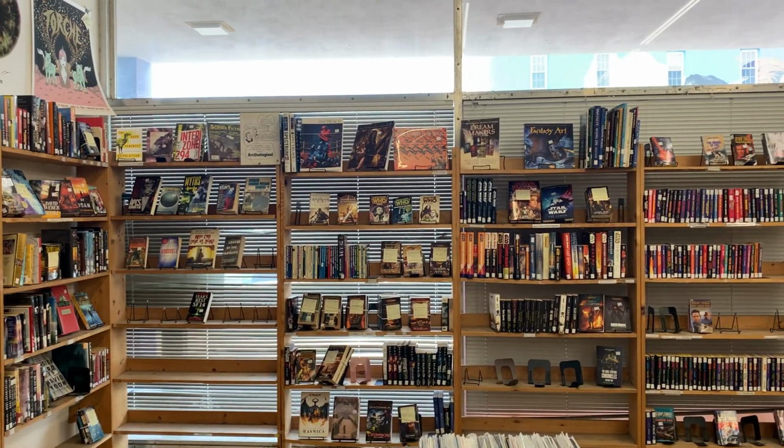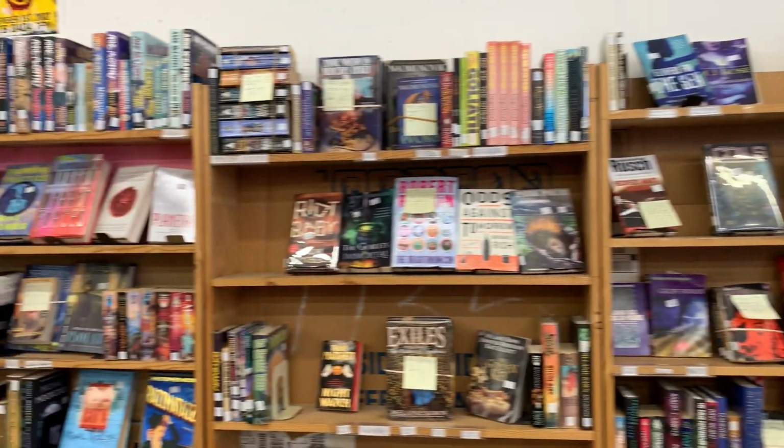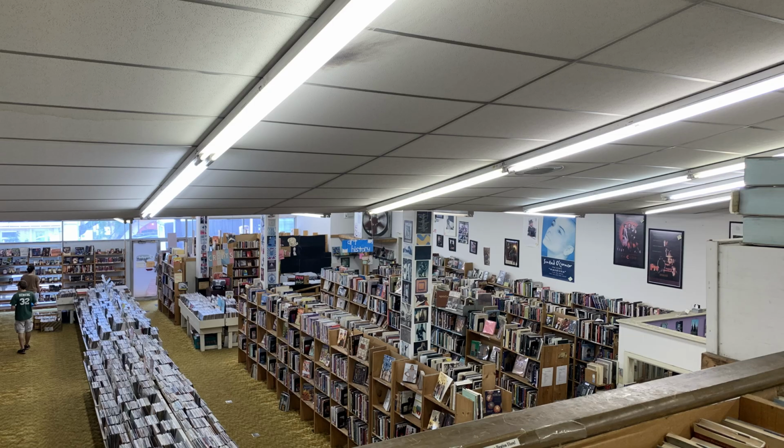This is their science fiction area, which looks really large, but it's really just lengthy bookshelves. There weren't a lot of books on them. This is the best part, being the literature section. You have to go upstairs and it has its own room. And then this is the view down from the literature section to sci-fi.